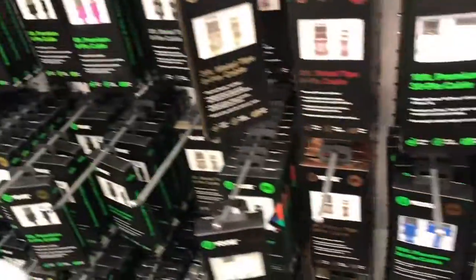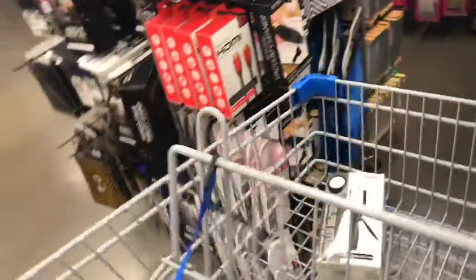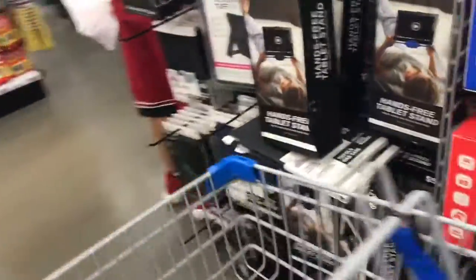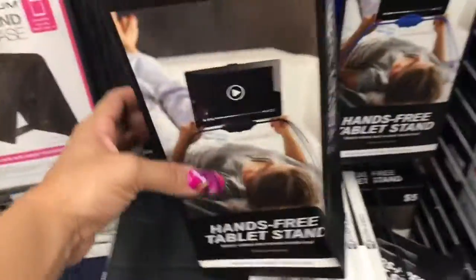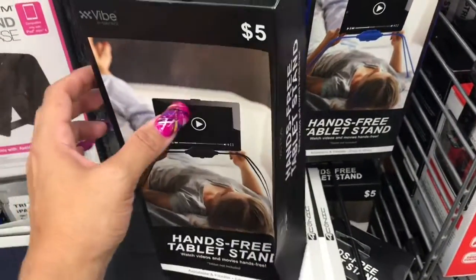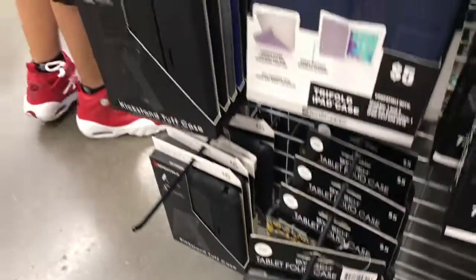Oh, these new chargers. Let me go back here. It's a little tight. Sorry, you guys. Here we got some more tablet cases. And they even have this one for a tablet. You wrap it around your back. And different colors, as you can see. Look at that photo case. How cute is that?